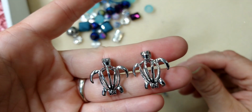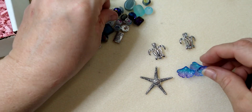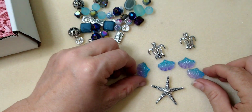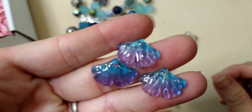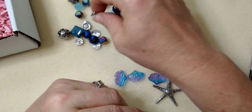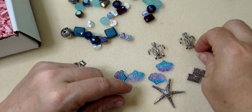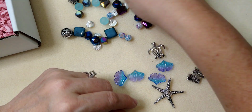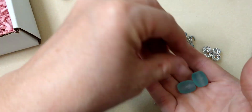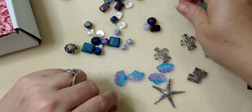But look how cute, these little turtles. Wow. And these are gorgeous. Oh, those are so pretty. Look at those. Wow. So pretty. Okay, let's see what else we've got here. We have some metallics. We have rhinestone rondelle spacers, which I love. We have some sea glass, or faux sea glass. Beautiful. Look at that. Love that.